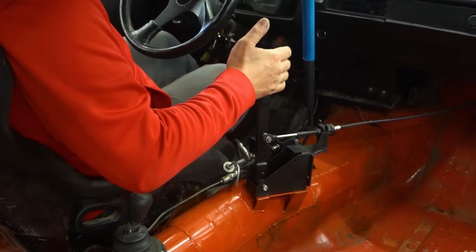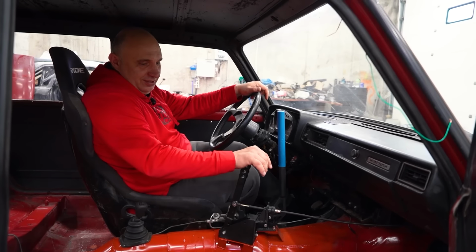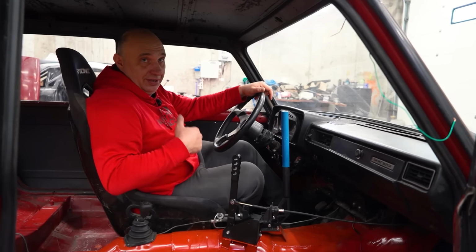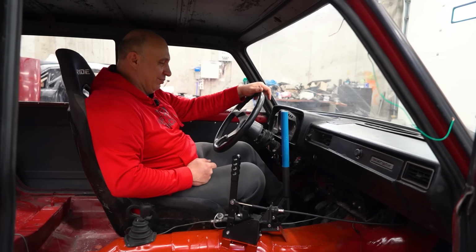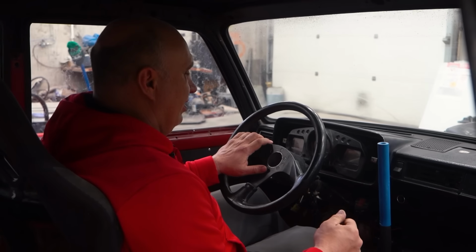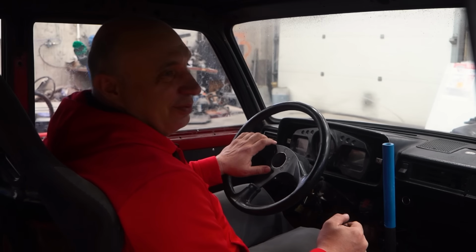This is how we're going to change gear. And downshift. This is how we downshift, all the way down to first. And there's neutral. This is pretty neat. Now I just want to drive around and see how it behaves. So let's go ahead and start the engine, warm it up, and head outside.